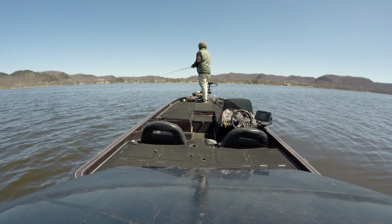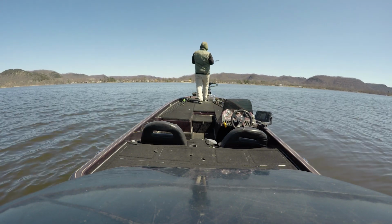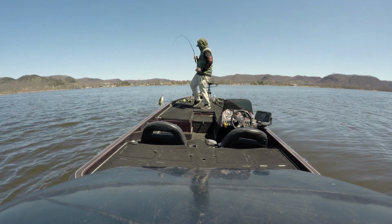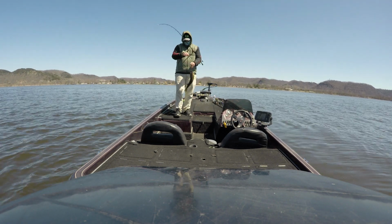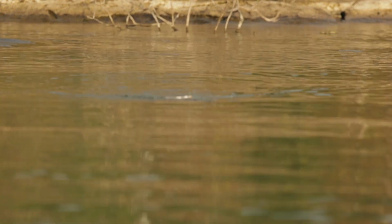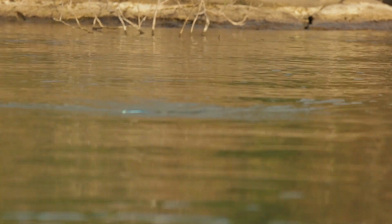These are fish that are going to be spawning in a couple weeks. They just like to sit back there in that fresh early green coontail vegetation that I've got in front of me, and they'll stage out there in the grass before they move into the back of the flats to spawn in a couple weeks when that water hits 65 degrees.